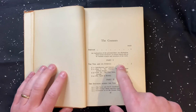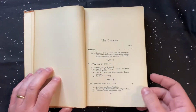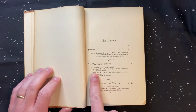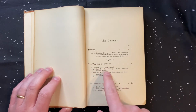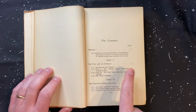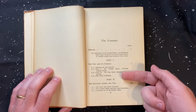So we have a little preface, and then we have our table of contents. And then it's broken down into three parts. We have the veil and its symbols, which is so cool to me. It's got introductory and general, and then class 1 is the trumps, the major arcana, and then class 2 is the minor arcana, and then the last little bit is about tarot and history.